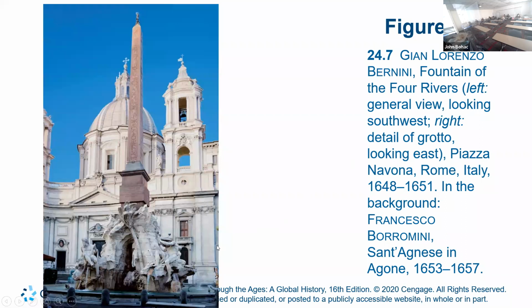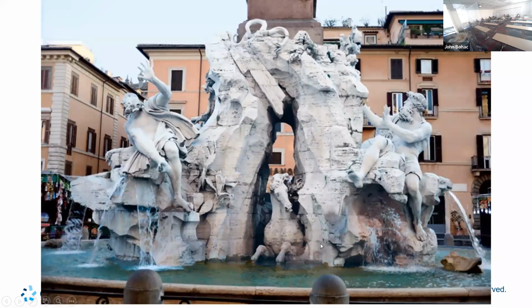And at the right, the detail of the grotto looking east. And in the background, Borromini back in here. Borromini is another architect of the time. Bernini did architecture, but mostly did sculpture. And here's what that fountain looks like in a detail. And it looks like something right out of ancient Rome.